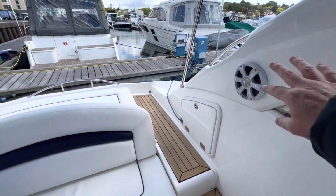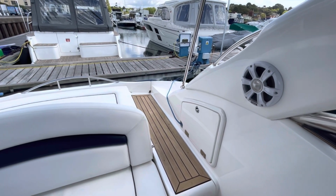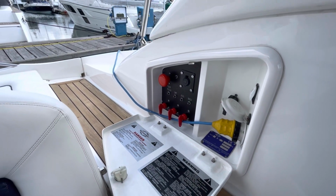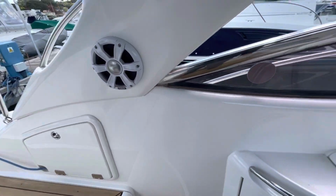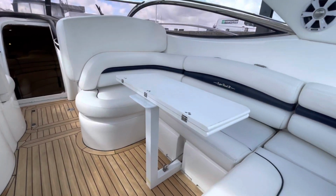Have a look. Just point out we've got a Fusion sound system, so we've got an upgraded sound system on this boat as well. So many optional extras, and main battery switches and the socket there for the power. So domestic, port and starboard switches just there as well. And then we come through into the cockpit area.